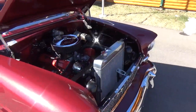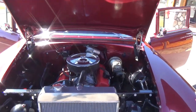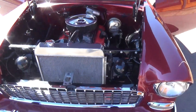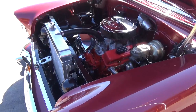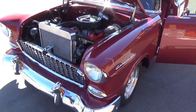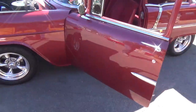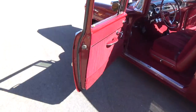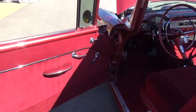It's got a crate 350 in it. Makes about 300 horse. It's got your power disc brakes on it. Nice aluminum radiator, aluminum intake, an Edelbrock carb. It's got a 200-R4 overdrive automatic trans in it with a Lokar shifter. It's got posi rear with a 355 gear.